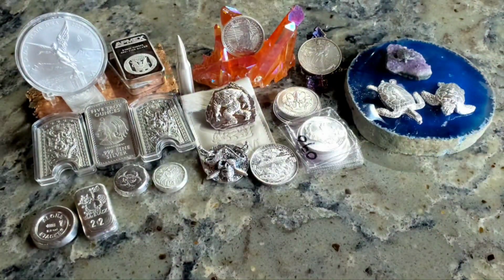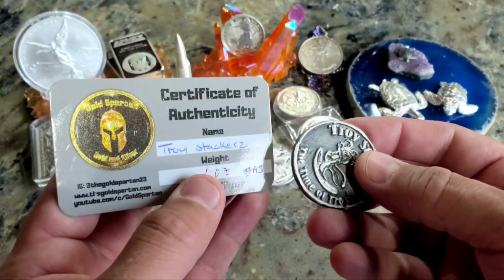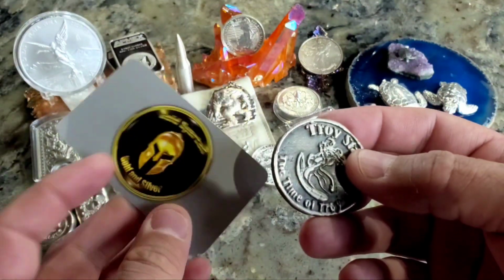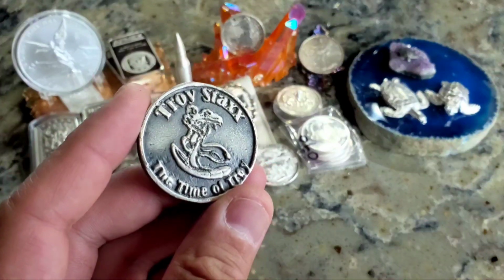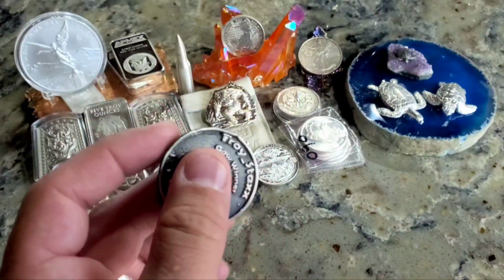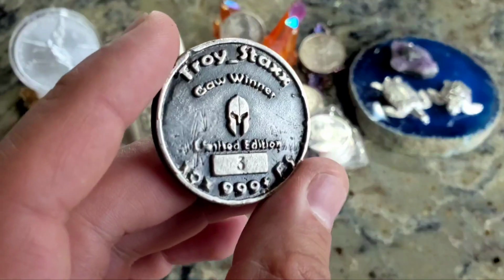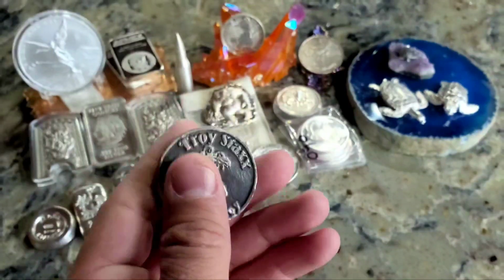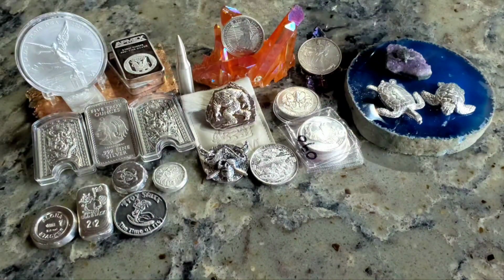Thanks so much, Millstacks. And now this one is not a channel round, but it's the closest thing that he has to it. So this is made by the Gold Spartan. It is 3/9 fine silver. Came with that cool card. And I won one of his giveaways. So Troy Stacks, the time of Troy. So it's an antique finish, and that is 1 ounce, 3/9 fine silver. That was the 3rd place. So there we go, number 3. That's pretty rad too. So it's kind of like a channel round. I'll count it close enough.